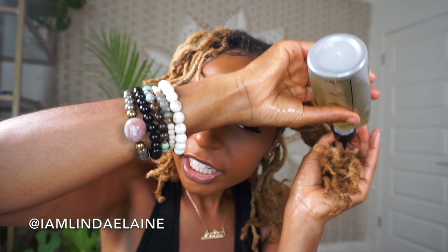I'm trying to heavily saturate my locks. So I keep them bunched up. And you'll know when they're getting saturated. As you can see, if you have color treated hair, it gets a little bit darker. So I'm just trying to thoroughly saturate.